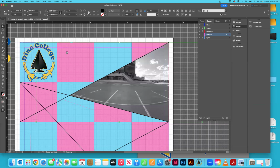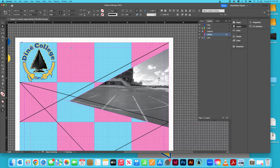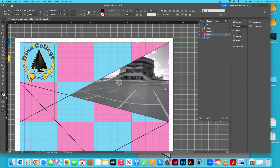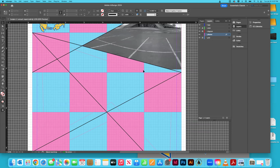Object, fill to frame. That's not showing all of the photograph. And by the way, now I can double click in. Pardon, guys. Double click in to the image and then use your cursor and you can kind of nudge things around. But yeah, that photo is not going to work there. We'll have to try something else.